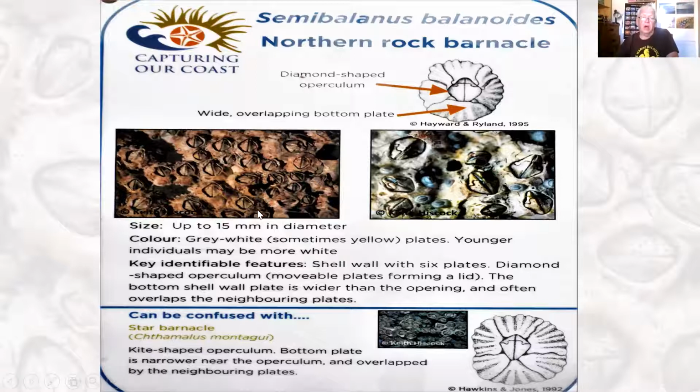So they can be quite large. Colour, it says here, is grey, white, and sometimes yellow. In fact, I will show you some yellow ones in a second. The younger ones tend to be pearly white. When they start off, they have a very, very enlarged rostral plate, and then that gets smaller, and the colour starts to become duller, and they're usually a grey-white colour. But the thing to remember when identifying Semibalanus is this very large rostral plate compared to other barnacles.